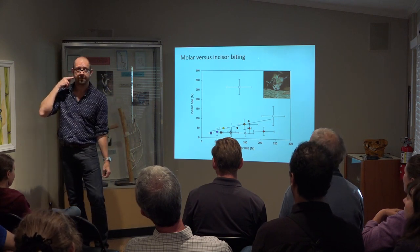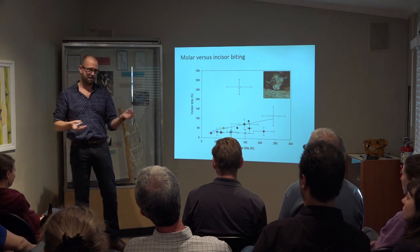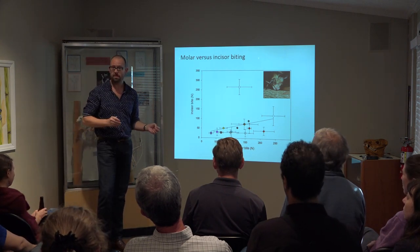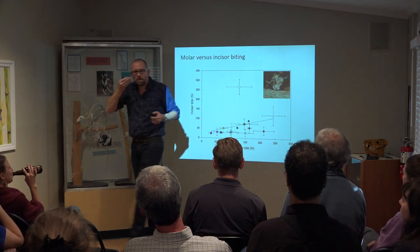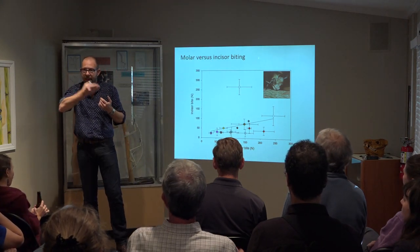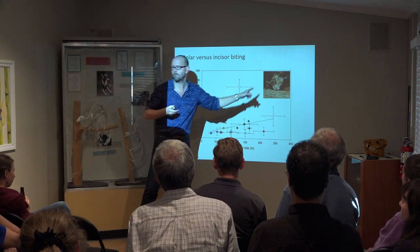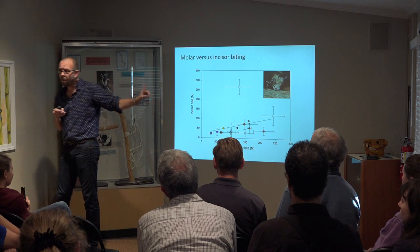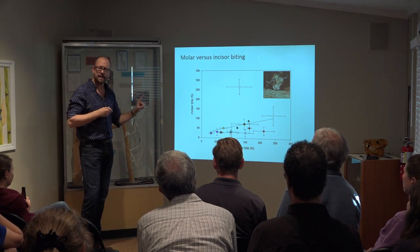Biomechanically, that's impossible. So it's doing something that, from a mechanics perspective, it shouldn't be able to do. Because as you go from the front to the back, you're decreasing that length, that snout, like the outlever. So you should be increasing bite force as you go from the front to the back. It's not the case. It's the only animal I've ever measured with. That's not the case. And that's kind of interesting.